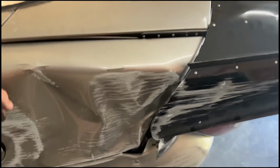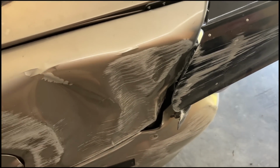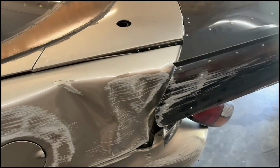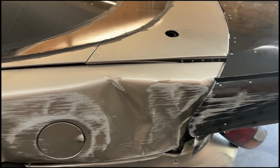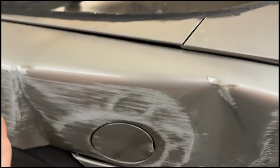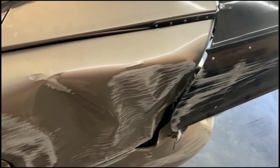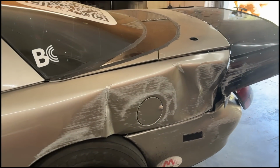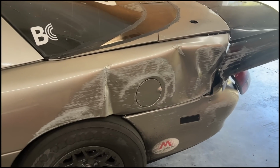What do you think the inside of the trunk is? Well, I don't know how far this pushed in. Yeah, this is annoying. This is a tough spot right here. But I'm talking to a couple different body guys to see what we can do. If we can just pull this out, I'll leave all this as character. Maybe put a Bogetti Studios sticker on it. You know, use my failure as advertising.